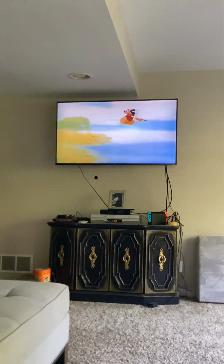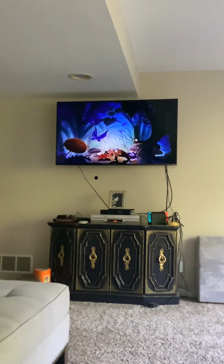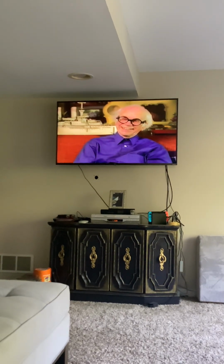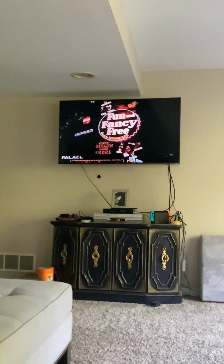Leave your worries behind and join us for a special behind-the-scenes story of the making of Walt Disney's merry masterpiece, Fun and Fancy Free. Now, what kind of a title is that? Now introducing the story behind the scenes of Walt Disney's Fun and Fancy Free.